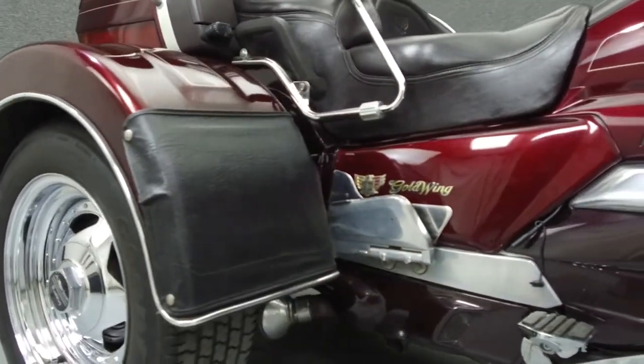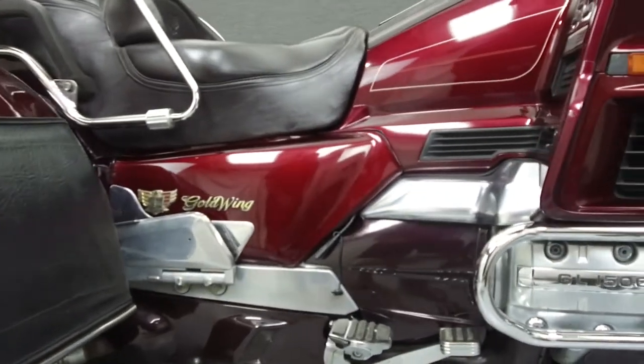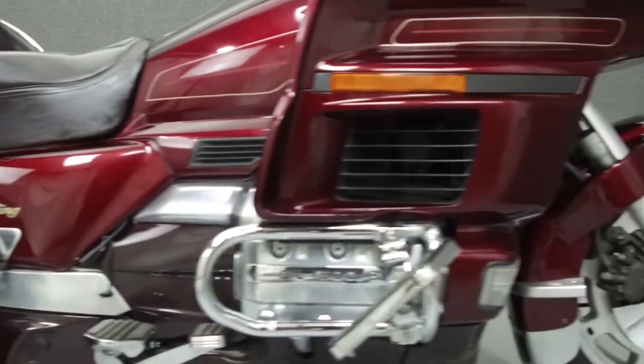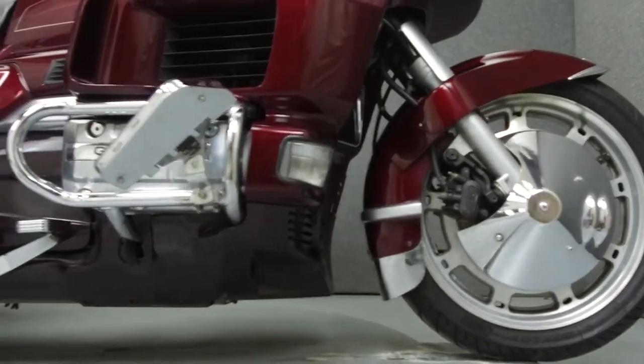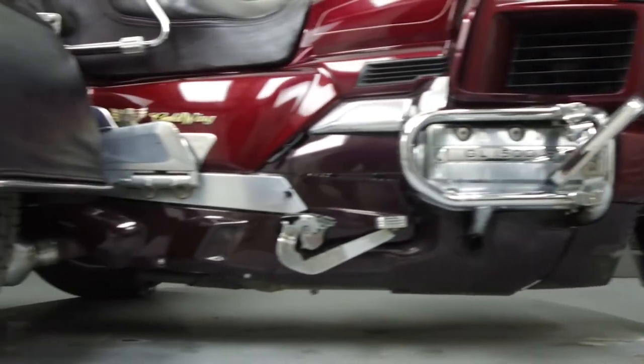This bike comes equipped with a multifunction two-speaker stereo system, cruise control, and reverse. It has been upgraded with a Trike kit, a driver backrest, driver footboards, and highway footboards.